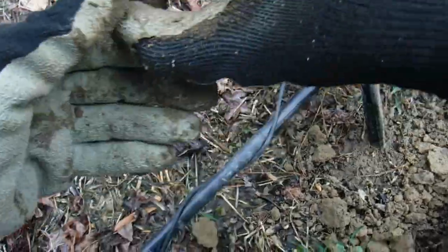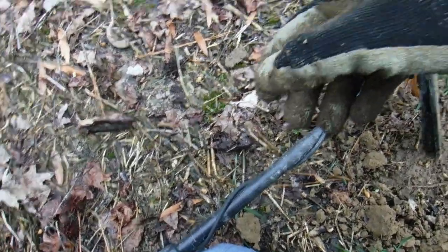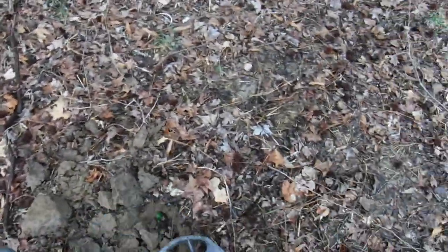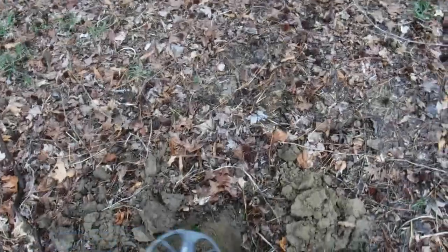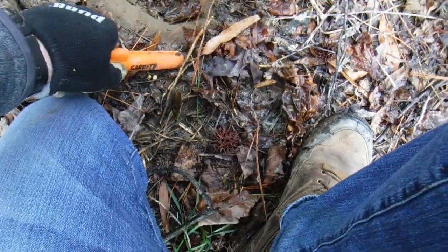So people think a site's been pounded because all they're finding is tacks and lead. But in all honesty, some sites just don't have anything. But we won't know until we cover it all. So far, nothing good. Might be iron. I see some iron right there.